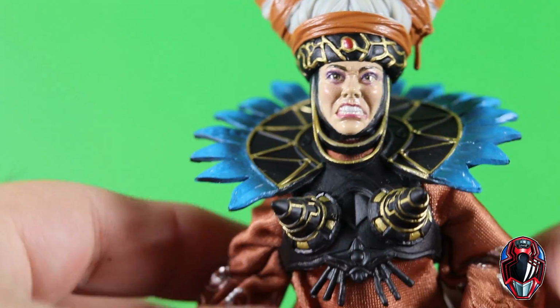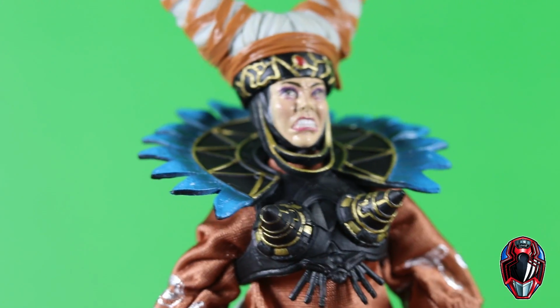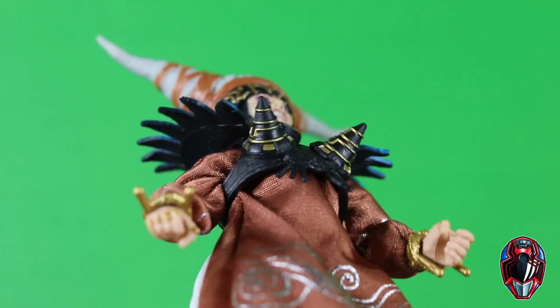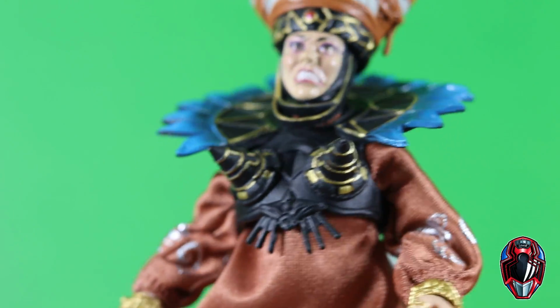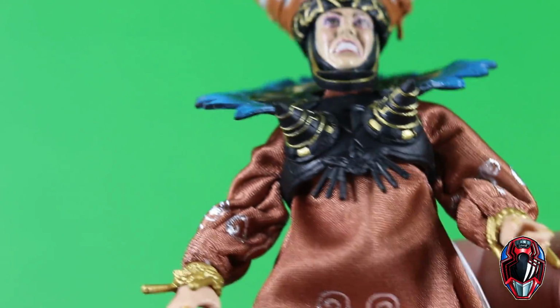I think a lot of us were probably concerned that they wouldn't be able to do the Rita figure justice and exactly how it was from the show. And I think for the most part they did it. I don't know if maybe the cones were a little bit bigger in the show, but I think it came out looking really good, and I'm glad that we actually got that in figure form, because honestly I would have thought they would not have done that.